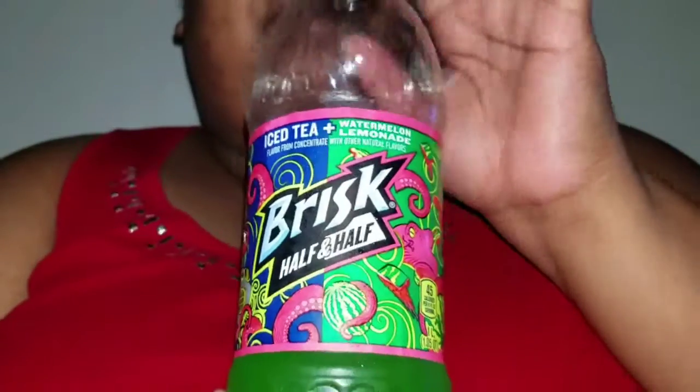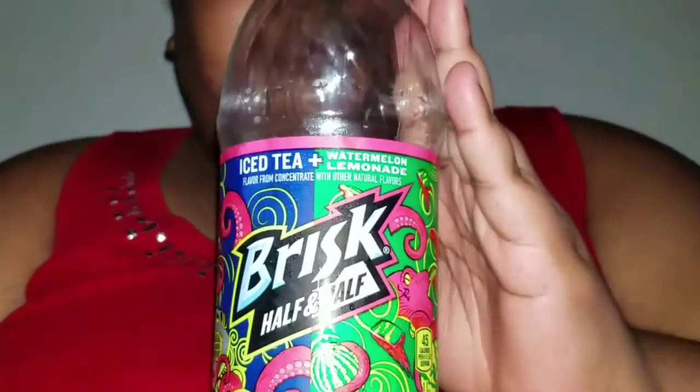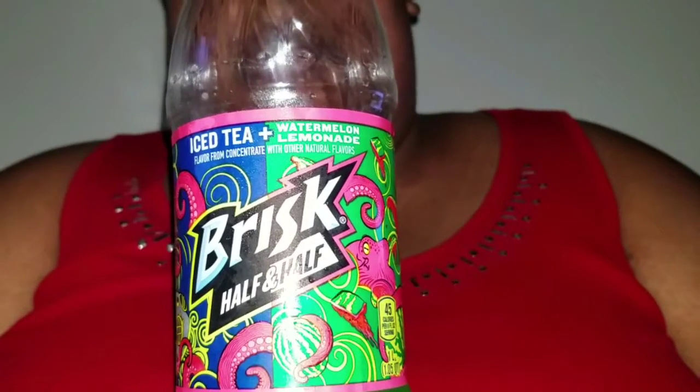See, the watermelon and the sweetness are so overpowering that you should have just called this watermelon lemonade, and I'd have been like, oh, okay, well, yeah, I get it. But yeah, they call this half and half. Not really getting that. Let's just jump right into the verdict, shall we? In the case of Brisk half and half iced tea and watermelon lemonade.